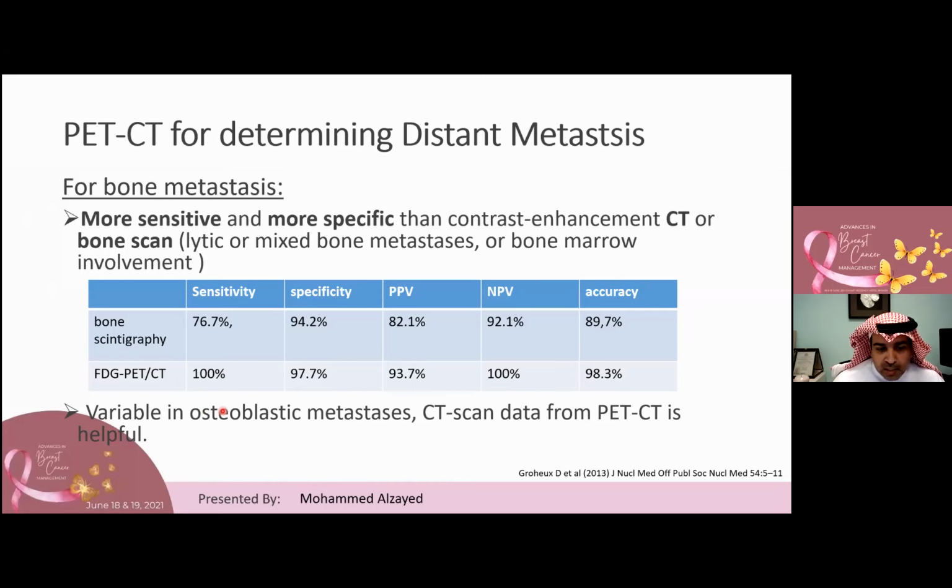bone metastasis. The only downside is the PET scan detectability for osteoblastic lesions or sclerotic lesions, where there will be a variability in the metabolic appearance on PET scan. However, as you know, nowadays PET scans are performed with CT scan as a complementary part, and these sclerotic lesions will be easily detected.